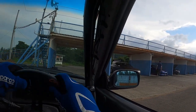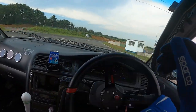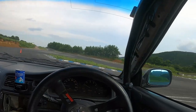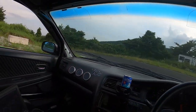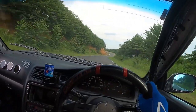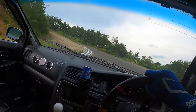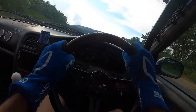Cool AE111 there. Super clean. That's rip, boys. Yeah, baby. Man, I've really come to love the Chaser, like a whole other car now. It's starting to cool down outside, all the rain clouds coming in. Grip, grip, grip, grip. Let's go!